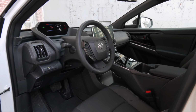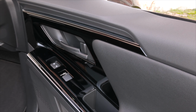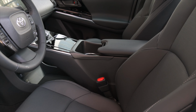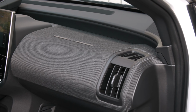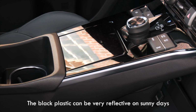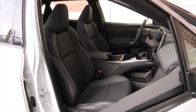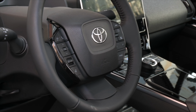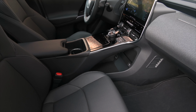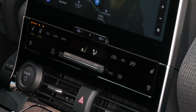This is the top trim Limited model, so it's the spendiest looking bZ interior. It's nice. There's a Lexus RZ coming if it's not up to your standards. Cloth on the dash? That's different. There's a good amount of piano black. This cabin is a leather-free zone. Chairs are heated and vented. The smallish wheel with lots of controls is toasty. A radiant heat panel underneath the instrument panel is optional. The HVAC system is a heat pump.